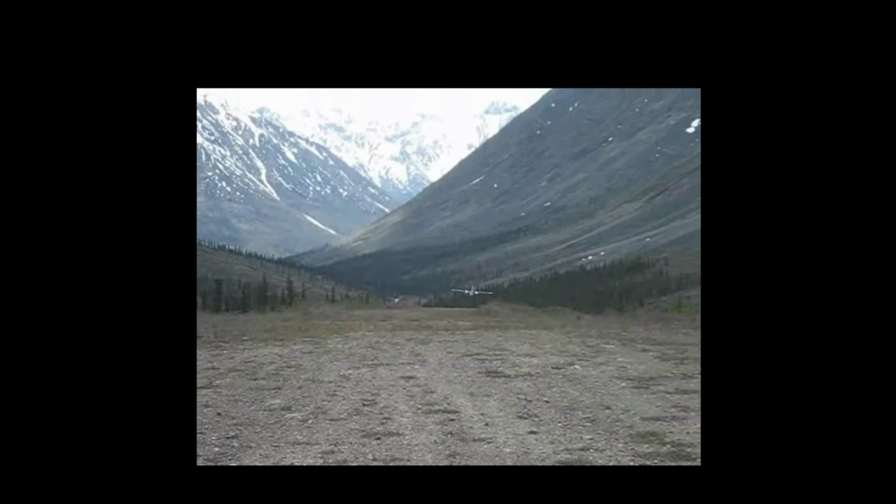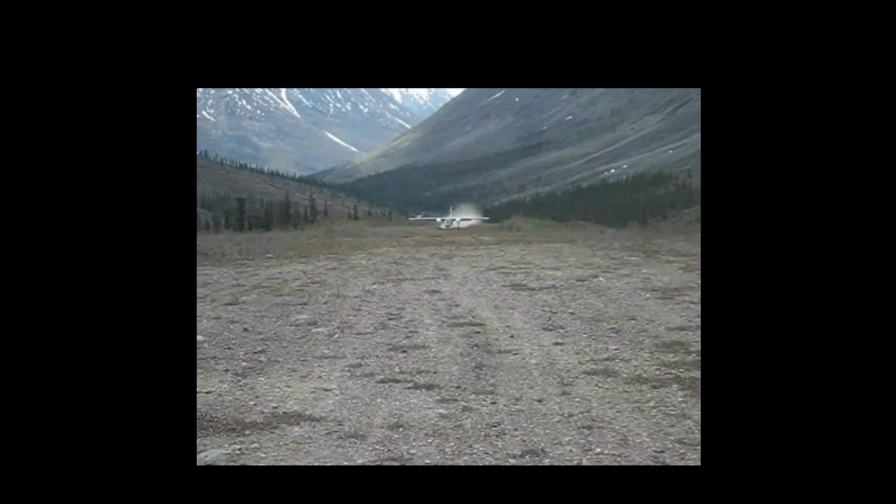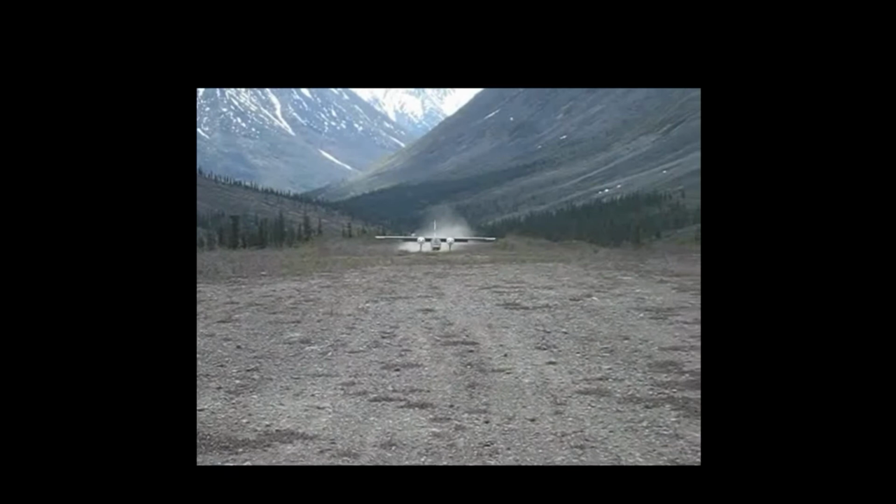I'd only go in there in the morning or afternoons when there wasn't a whole lot of wind going on, because it would get really gusty in that valley and it wasn't something to mess around with.